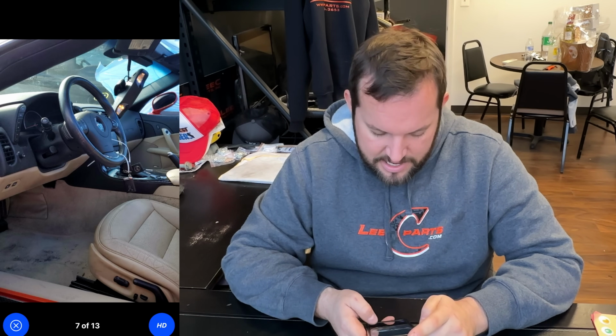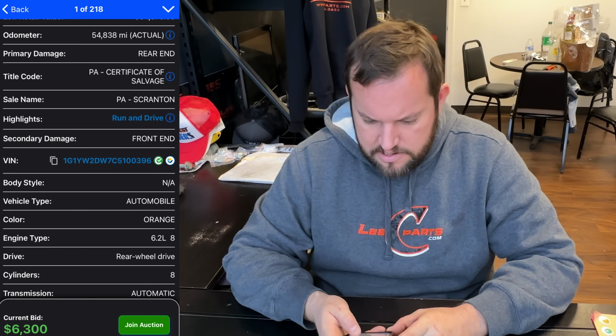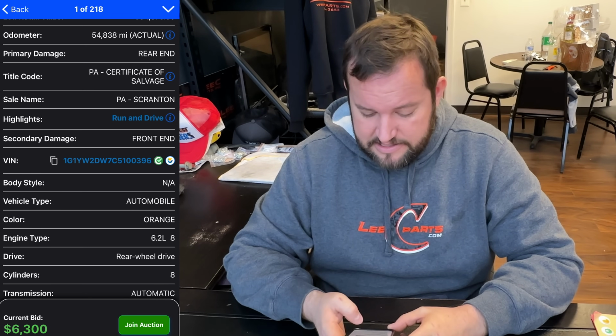Very, very in demand. 54,000 miles. You can see it's running. It's got good oil pressure. That's always good to see. This being a car that is just kind of a normal run-of-the-mill car, we definitely want to look and make sure that there's nothing interesting going on with the auction history on this car. I already have it pulled up here. Let's take a look. There's nothing. Okay, that alleviates that concern.